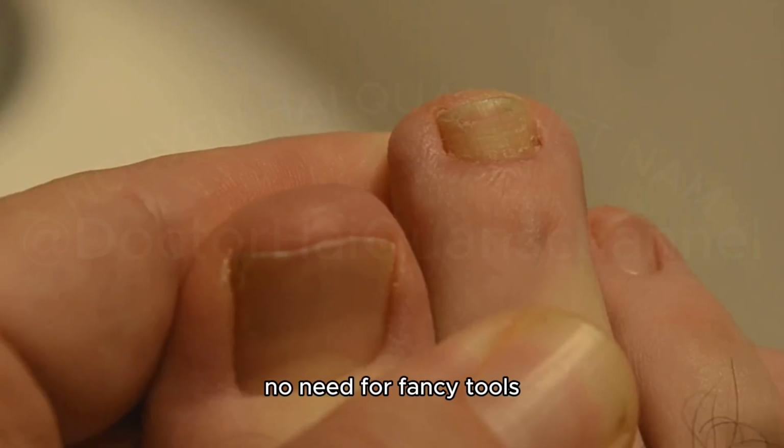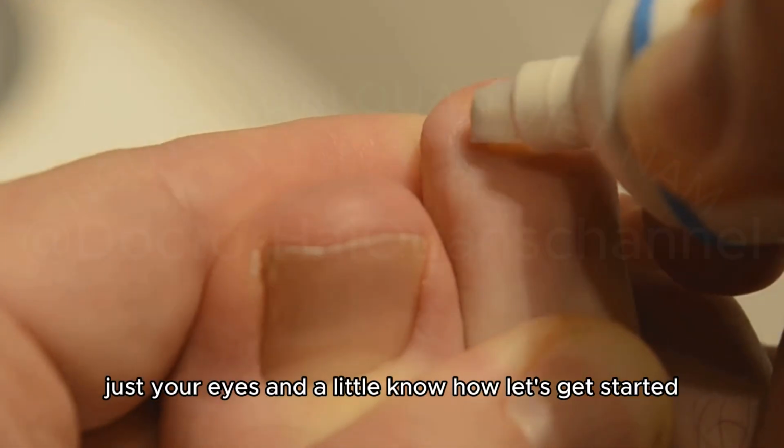No need for fancy tools, just your eyes and a little know-how. Let's get started.